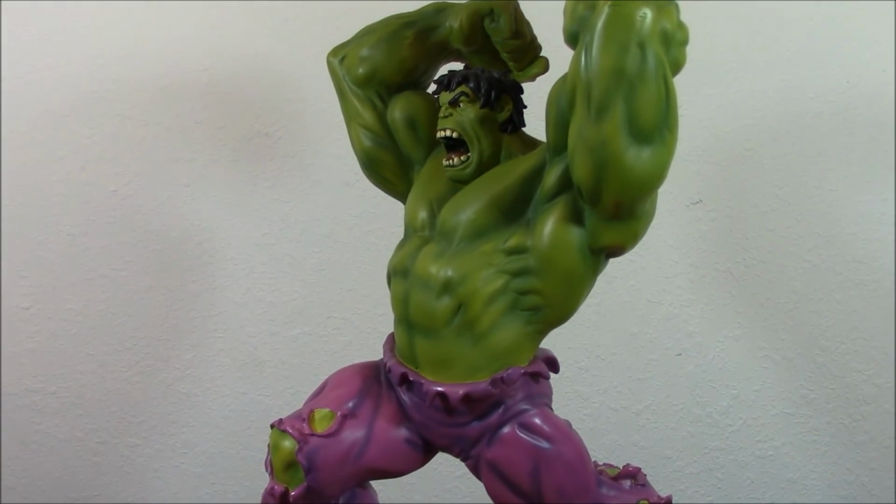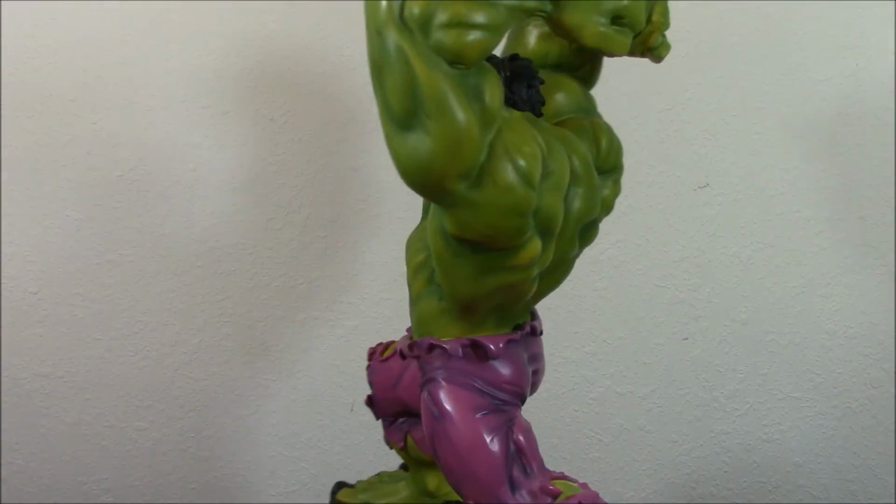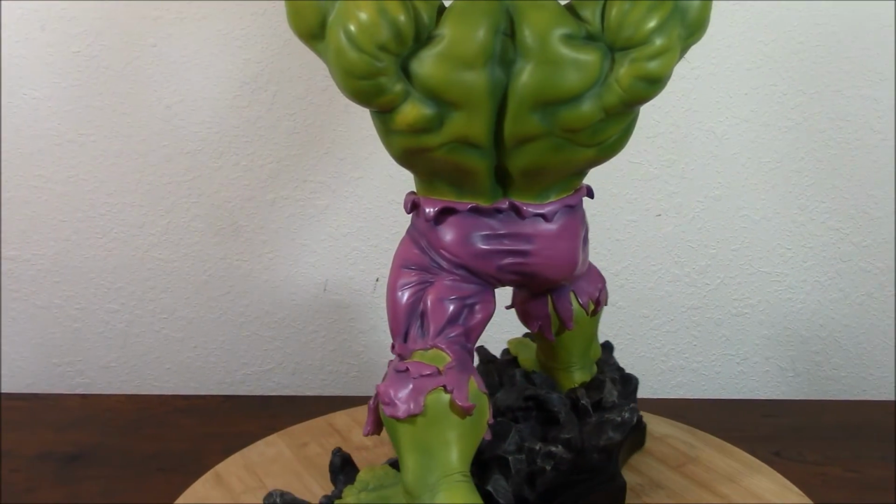But now it's time for comparisons. Let's see how this piece really does in comparison with other pieces.